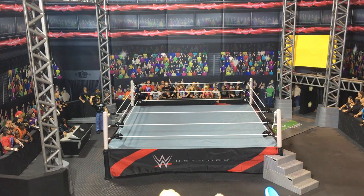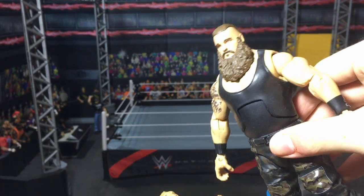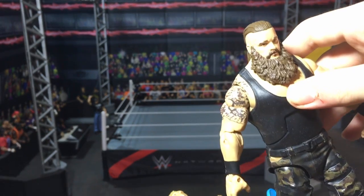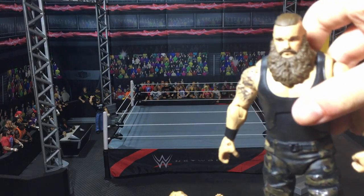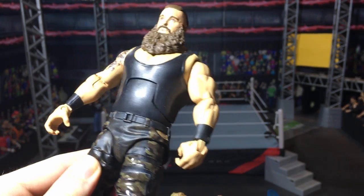Then we have one of my favorite customs that I have with Braun Strowman. Now we're going to get one in Elite 52, so that will be an updated Strowman for sure. But I had that for a while, so Braun is like one of my favorites. Actually, Braun was one of my favorites from the start, and people hated me for that.